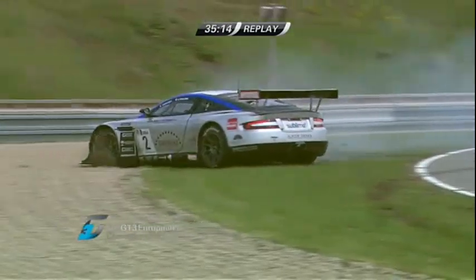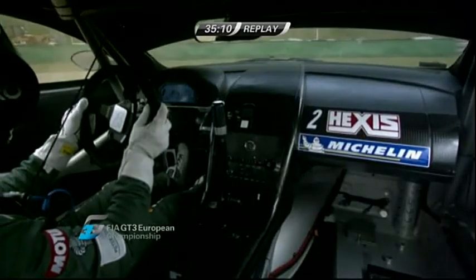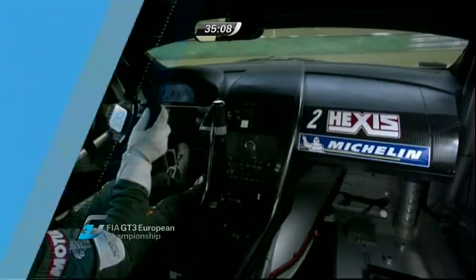We can see what happened. Spinning away, lost it completely. Yeah, he was looking a bit ragged. I mean, you could see how hard he was pushing earlier on. And it really wasn't quite the way to drive, you know, because he was ragged but not quick.